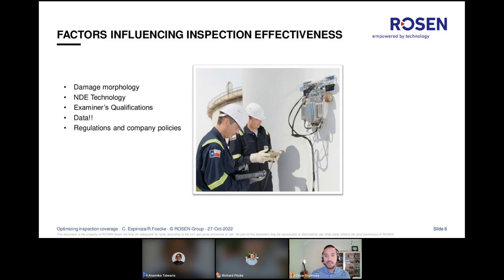So number one, as I said, is damage morphology. In my opinion and the opinion of many, the success of any risk-based inspection program is the understanding of the damage mechanism, the trends, the morphology, and the locations. With that understanding in hand, if we use the wrong NDE technology, we will not succeed in determining the true state of damage of the equipment.